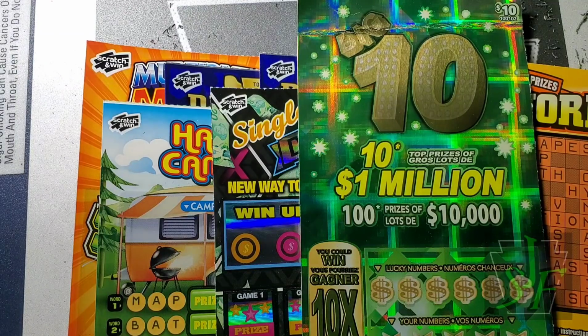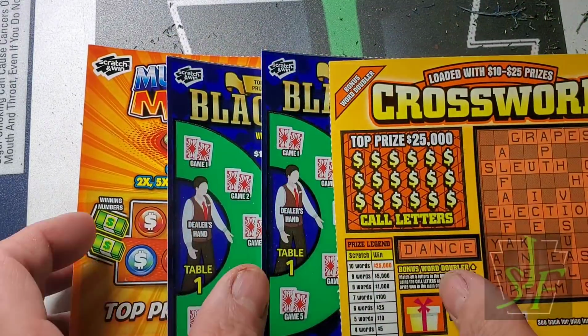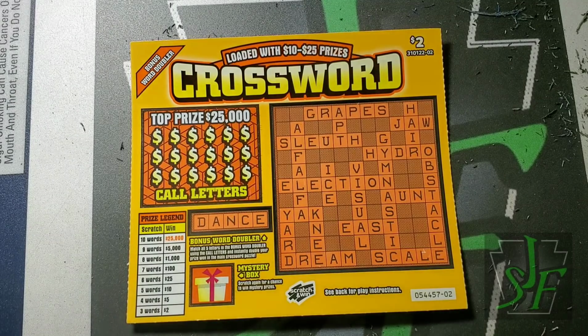Well, my Canadian friend, we're going to give this a shot. We're going to start with the twos. Because that makes sense. Let's all start with a crossword. Get that out of the way. Find a penny. Any old penny cup. See what it looks like.